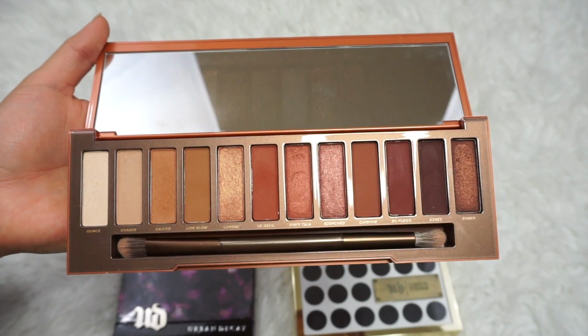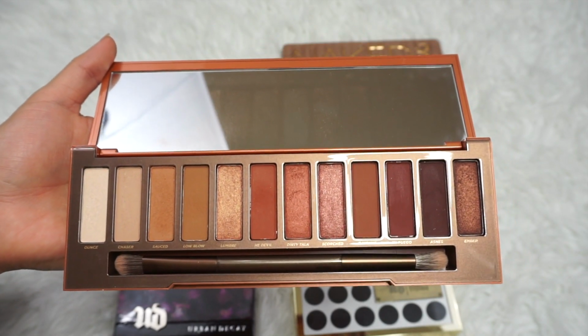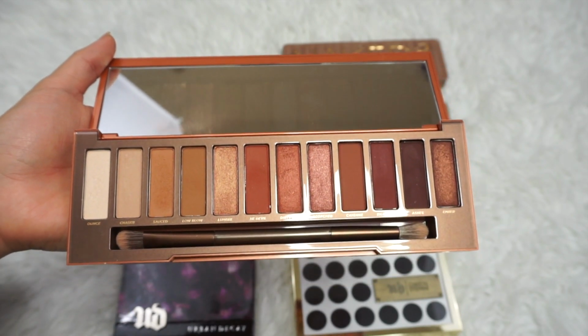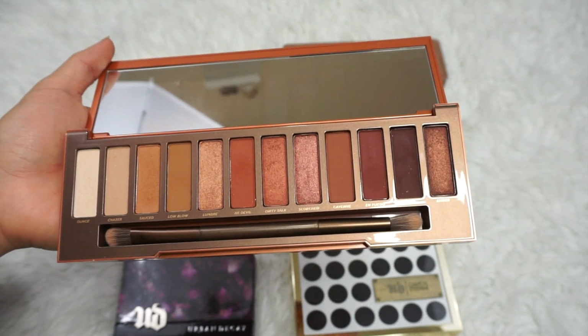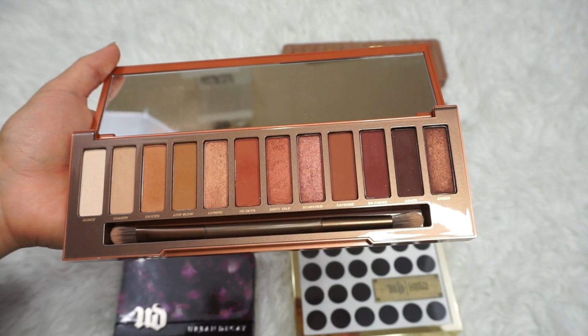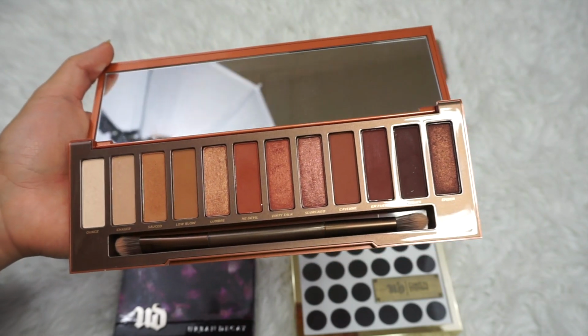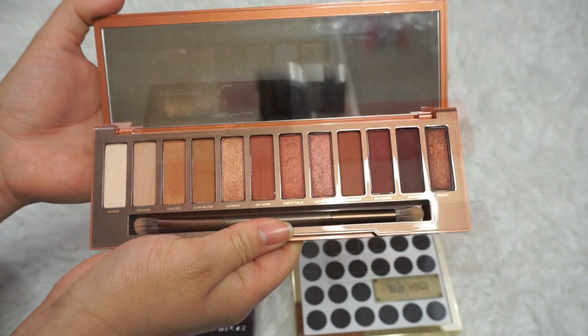But super pretty palette. It is very pigmented, really easy to use. This again has the same effect as the Mickey Mouse one, where almost any look that I do using this eyeshadow palette, they almost always look the same. So, reason I don't really reach for it, but it is a pretty palette. I do love the way it looks on the lid.